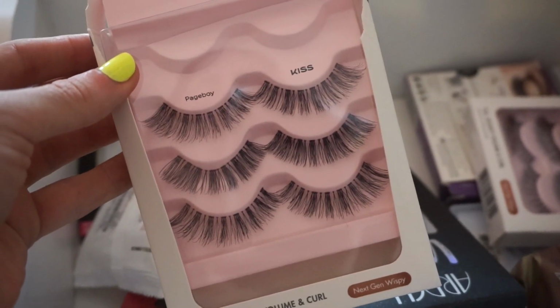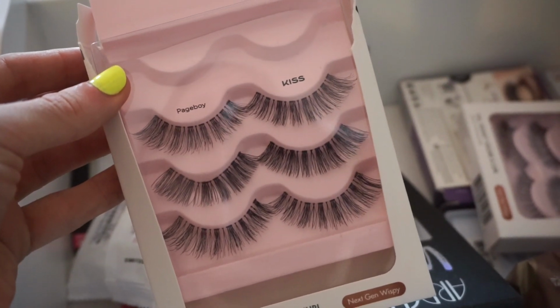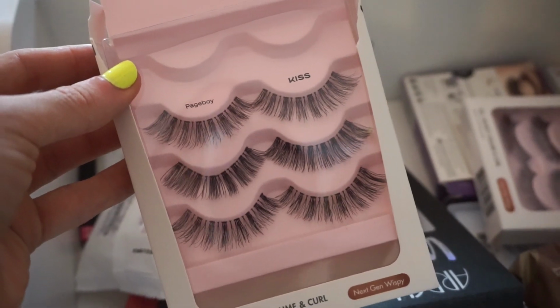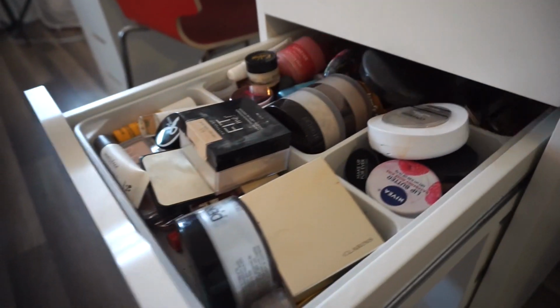But I think we'll play with this for the week. If I feel like I'm really over it, then I'll just gift the rest of the pack to someone else. But for now, I think I'm gonna use this for the week. Just repeating myself. Moving on to the next drawer.